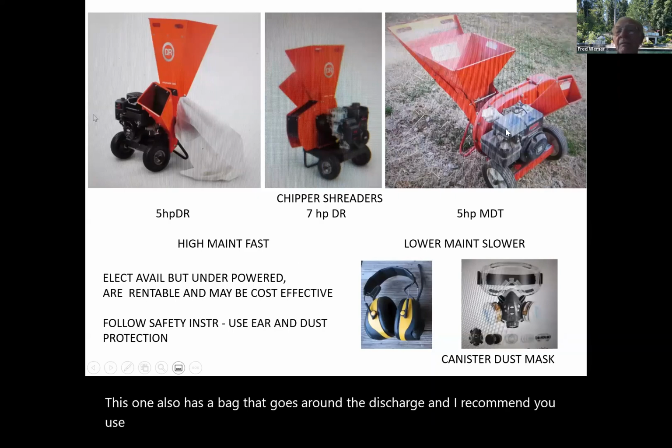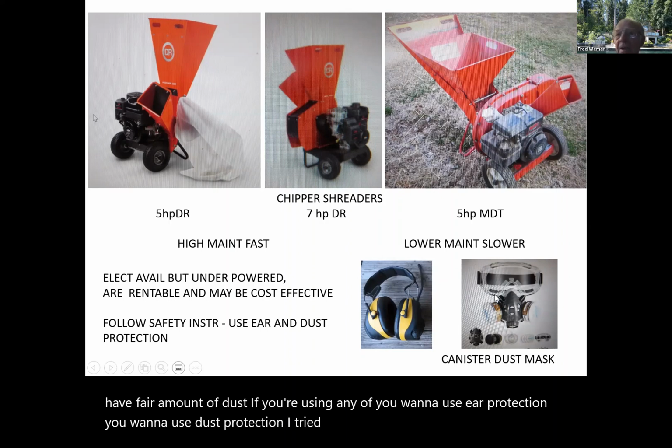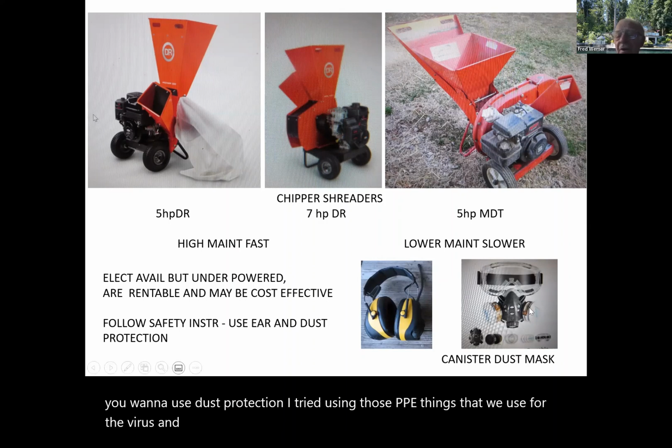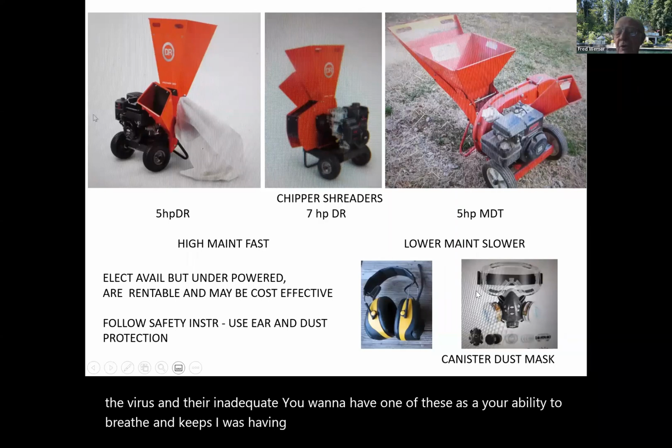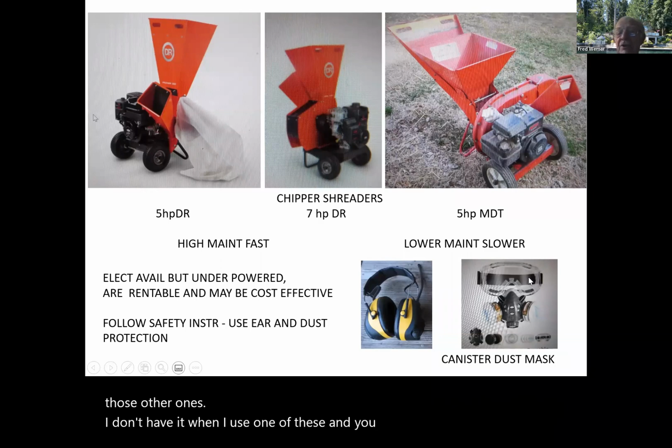It keeps dust down. If you're doing these when they're dried out, they're going to have a fair amount of dust. If you're using any of these, you want to use ear protection. You want to use dust protection. I tried using those PPE masks that we used for the virus, and they're inadequate. You want to have one of these so you're able to breathe. I was having lung problems when I was using those other ones. I don't have it when I use one of these. And you need something to protect your eyes.